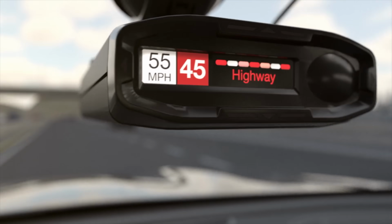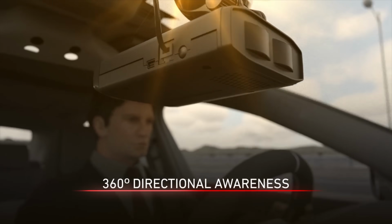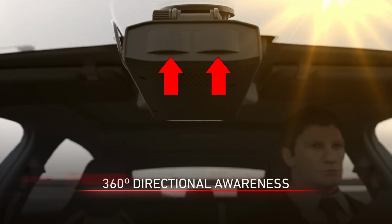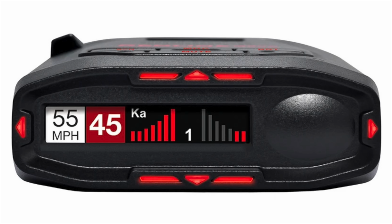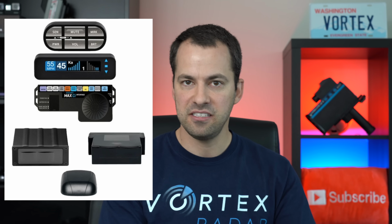Escort is saying this is part of their professional series of radar detectors, and it features an all-new platform under the hood. They're saying it's based on the new M12 platform, so it's got two front-facing antennas, like the original Redline, and now an additional third antenna for the rear, and all three antennas have their own LNA. It's based on the M7 platform of the Max CI 360 with some LNA changes.